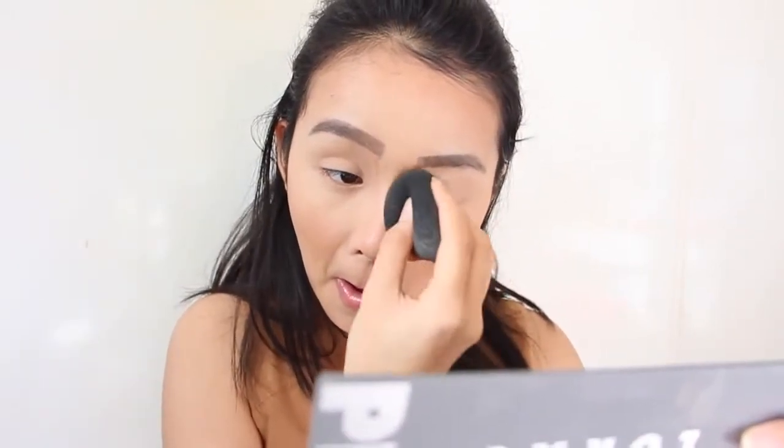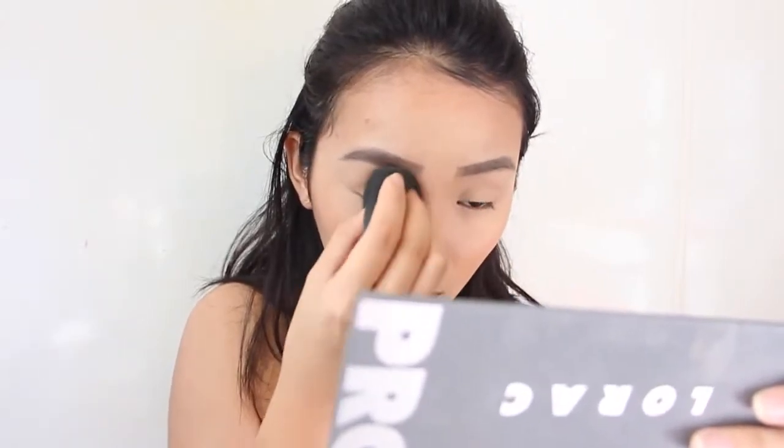See how easy it blends? If you're using a fake one, it's harder to blend, trust me. I was like, beauty blender is not worth the hype, but I realized it was fake, so yeah.